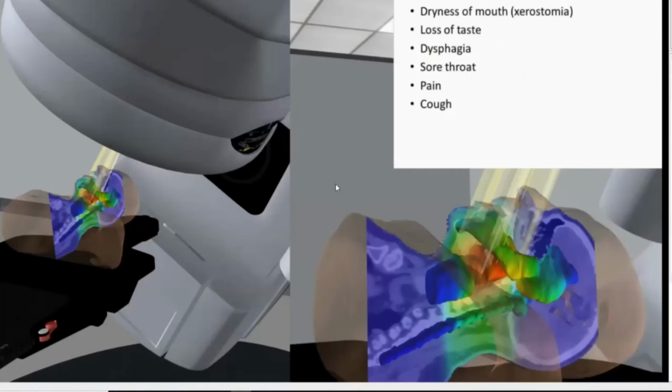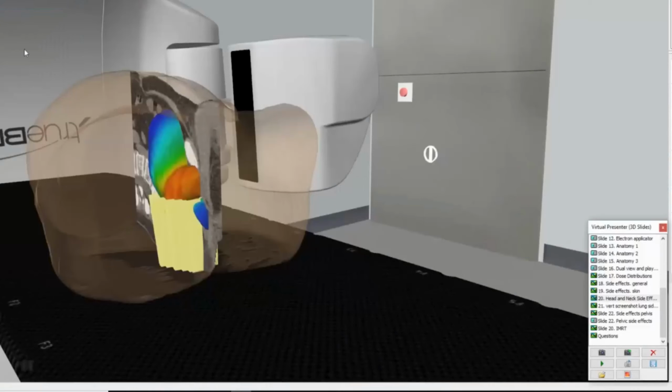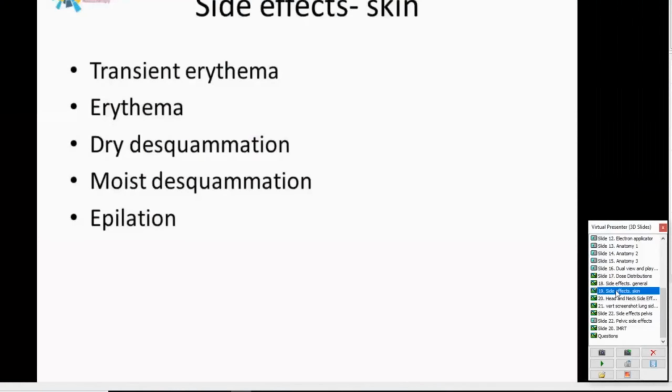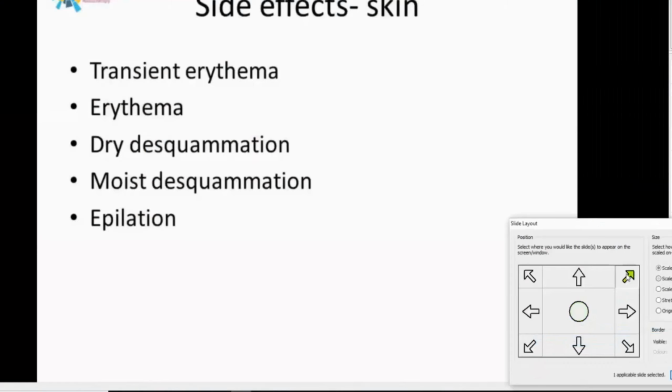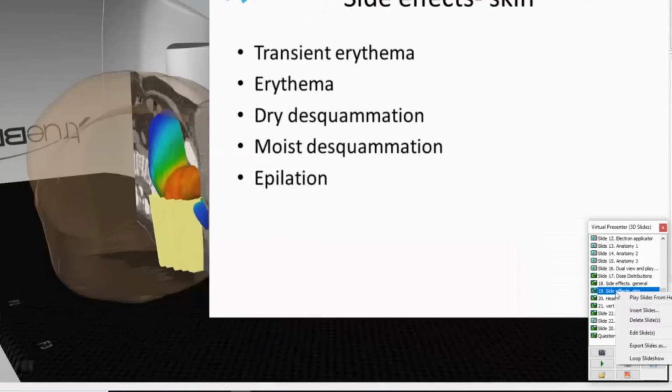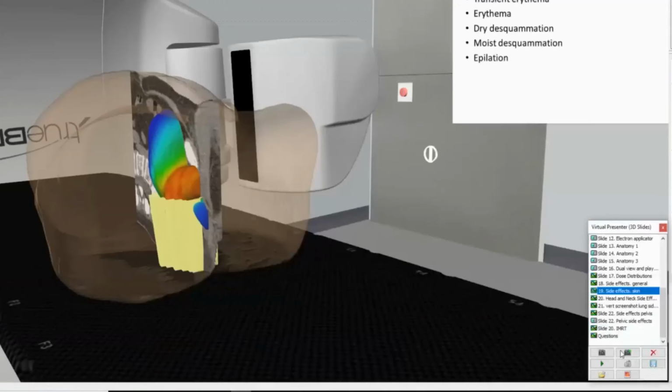That looks great. And the other thing that people can do, just showing how you would do that in the Virtual Presenter: you have, for example, a side effects slide here. If you right click and then do Edit Slides, Edit Layout, you can move the slide to the corner and change the size. So that's how that was achieved. Thanks, Jen. Not everyone is aware of that tool, and it is a really useful one, used very nicely in this example.